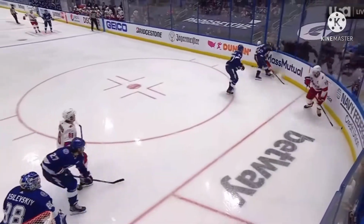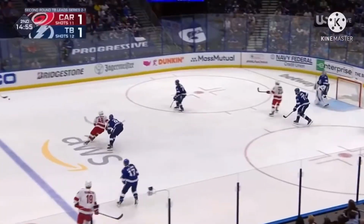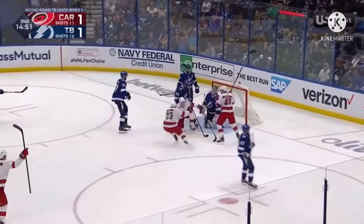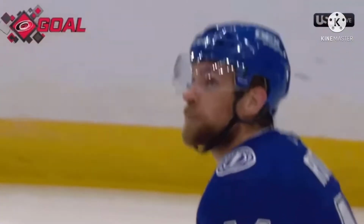Momentum that they built off that successful penalty kill. You mentioned it, John, and then look at this from Jordan. Side for Martinook. Slavin centering. Tip scores! From the top of the crease, Carolina leads it!